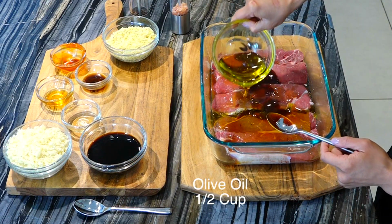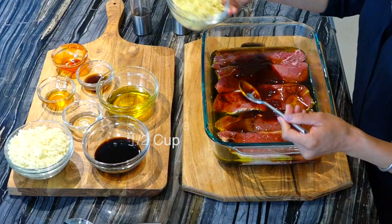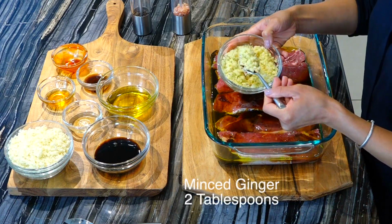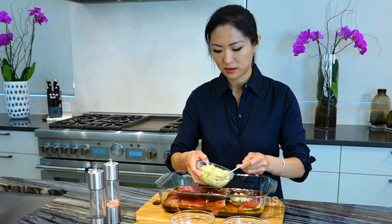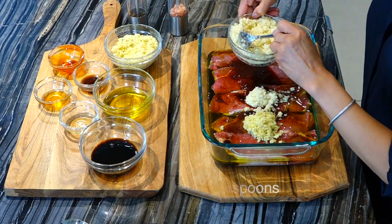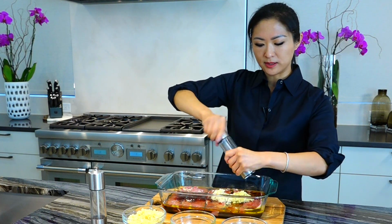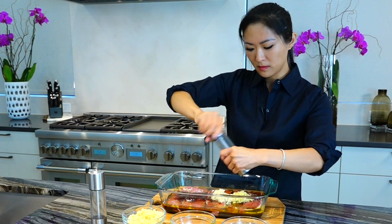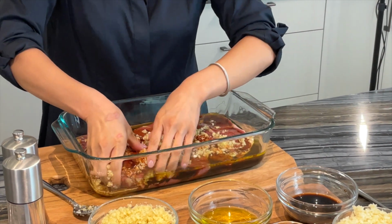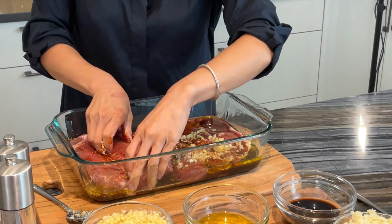Asian cooking is incredibly versatile and features a lot of different flavor profiles and textures, and to build a meal is to combine different elements and take your guest on a culinary journey. And then generously season with salt and pepper. And then we're gonna just massage these ingredients together and let it marinate for about an hour to 2 hours.